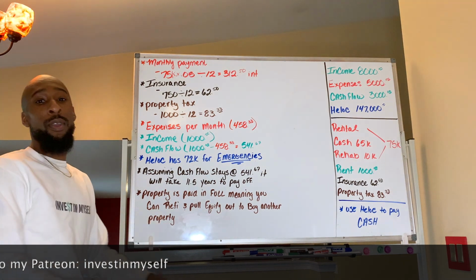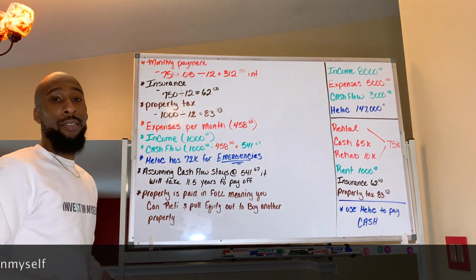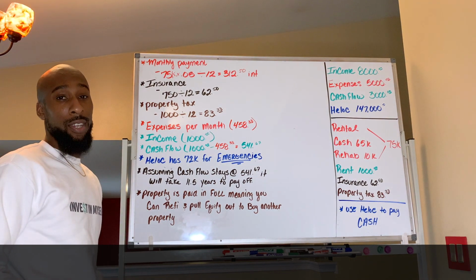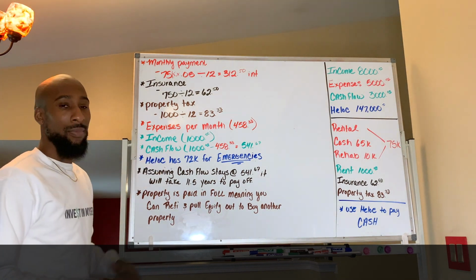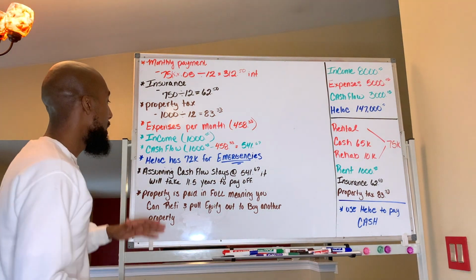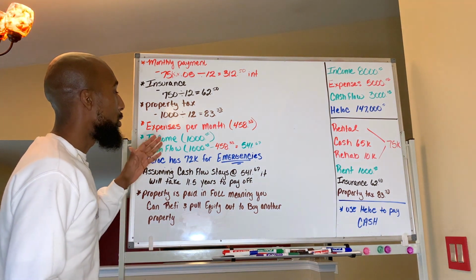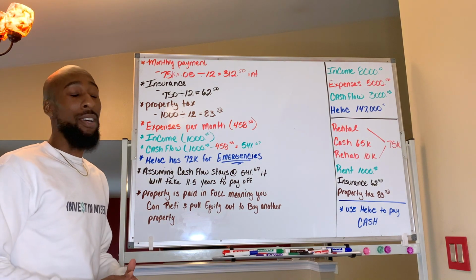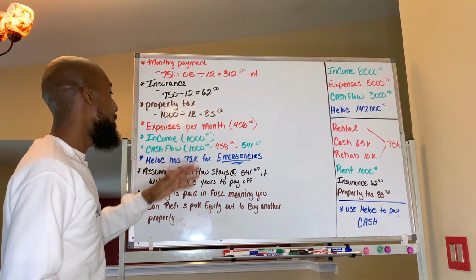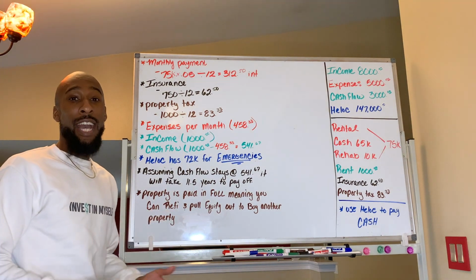Now we're going to fast forward to the income. So the income per the property, we're going to get $1,000 a month in rental income. So to calculate the cash flow, we're going to take that $1,000 minus $458.33. We have a cash flow of $541.67 would be our cash flow.